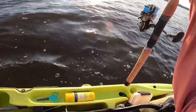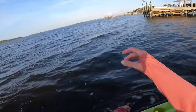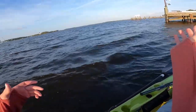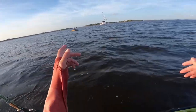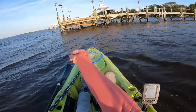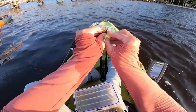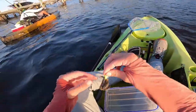All right, well, we left that snook bite, the current started to get really, really strong. So I figured we might as well just let the current keep pushing us back towards the launch. And Mike has all the crabs. He's gonna drop them on this dock right here. And if there's any sheep's head here, he should get one. All right, I got myself one crab out of the bucket.